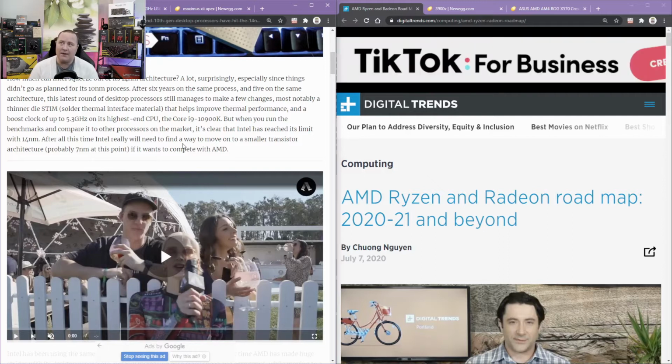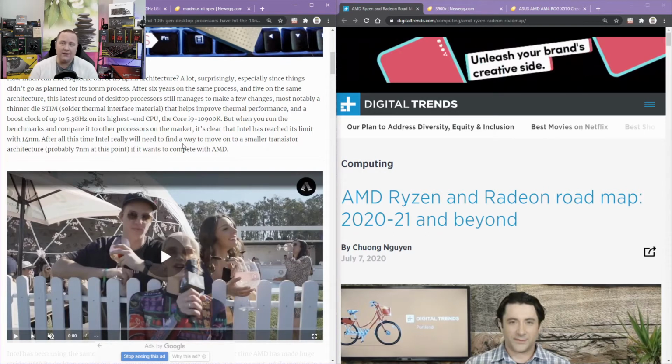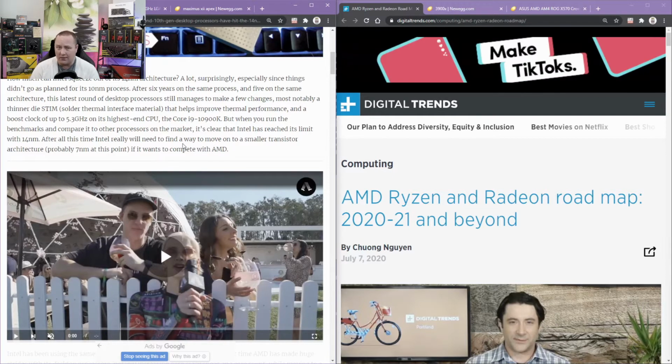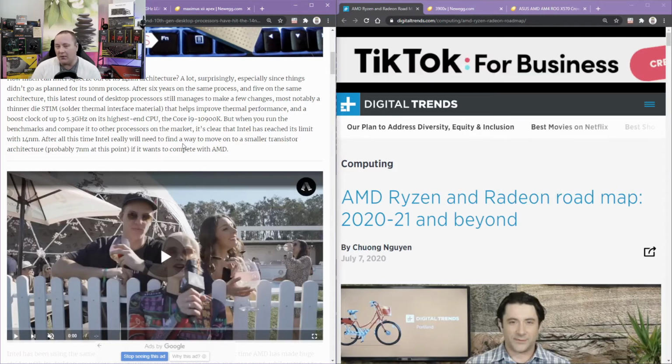When we're talking about 5.3 gigahertz on its highest end CPU, which is the 10900K, that's just an improvement of 300 megahertz. And some of these 9900Ks were hitting 5.1, 5.2 already. So it's not like it's an isolated case. Now, don't get me wrong, we haven't even got to AMD yet, and we'll get there in a second.